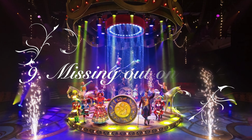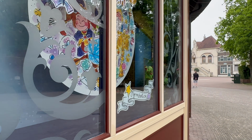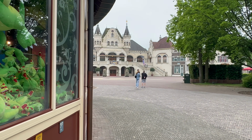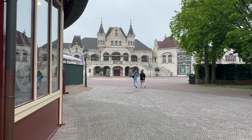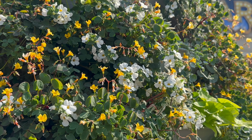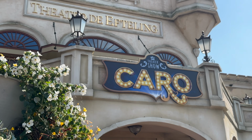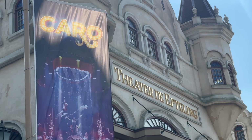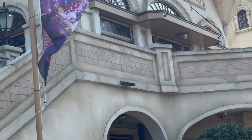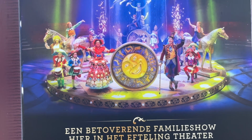The next one, missing out on Carrousel. At Efteling there's an evening show, which costs a little extra, but it's really cool and totally worth it. The music is amazing and it is a universal show for all languages. It best compares with a Cirque du Soleil kind of show, but don't get your expectations too high. It's between 10 and 20 euros depending on where you're staying, so don't expect the same grandeur as a 120 euro show. But it's a sweet story, they're talented actors and you will absolutely understand it and love it and recognize Efteling.